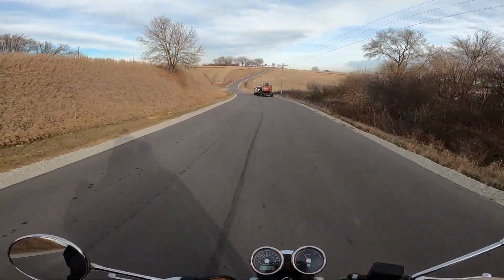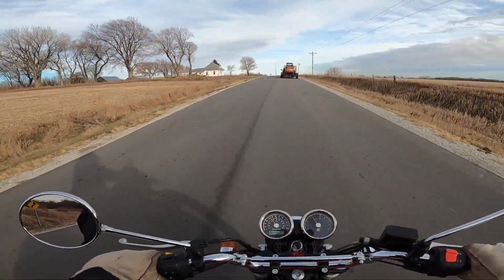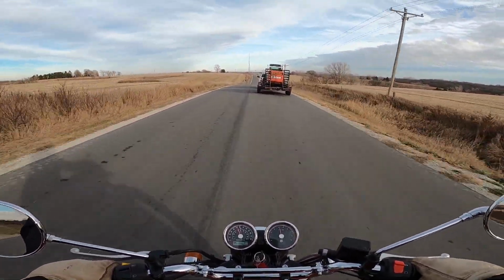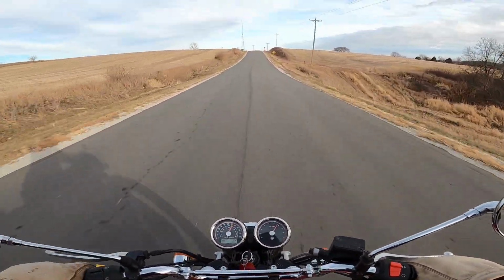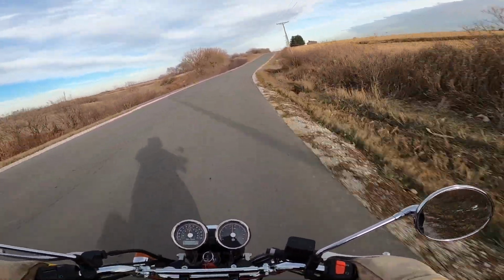Look at that little dog leg in the road there. This is a great bike for backroading. It just eats these lanes up perfectly. Loads of power, all kinds of pickup. Beautiful, man, beautiful. This is a motorcycle that can really cut. You can really, really go good with this.